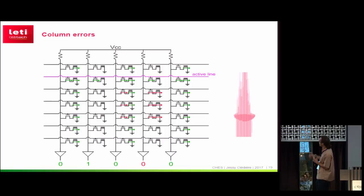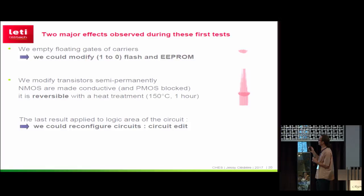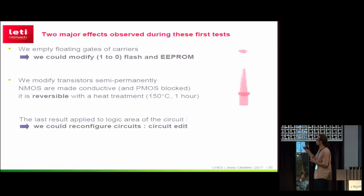So from this test, we've got two nice results. The first one is that we managed to empty floating gates. And so with flash and EEPROM, we could modify the data from 1 to 0.